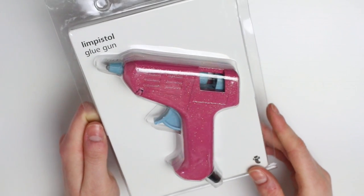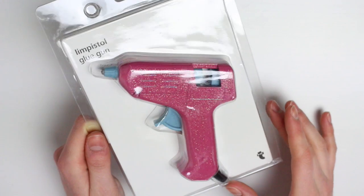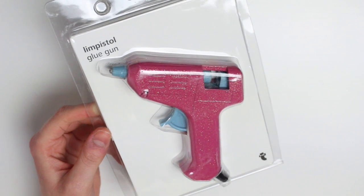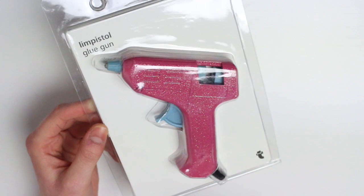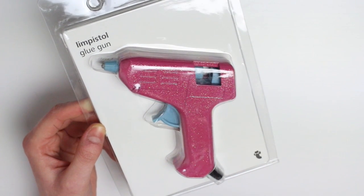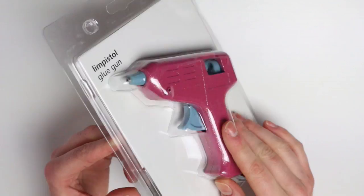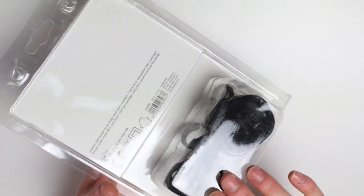Next I have this, which is a glittery pink glue gun. I don't actually own a glue gun myself. In all of the years I've been crafting, I've never once owned a glue gun. I have used one before, we had them at school and everything, but I've never had my own. I actually saw this one on Instagram, on Emma Jewel Crafts' Instagram stories, which if you're not following her, definitely go and check her out. She's a really awesome crafter, but I saw that she had picked this up, and as soon as I saw it, I was like, I'm going to have to keep an eye out for that because that is very pretty. And sure enough, they did have it in the store that I went to, and it was £2, so I nabbed it.